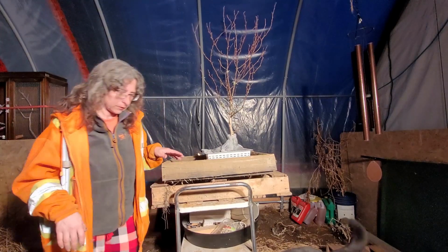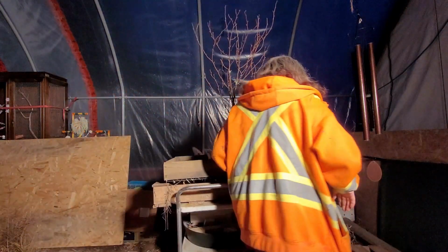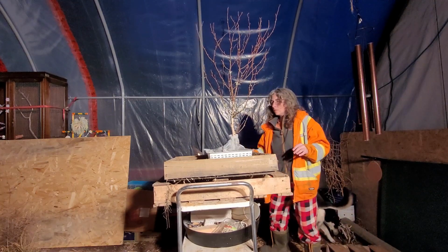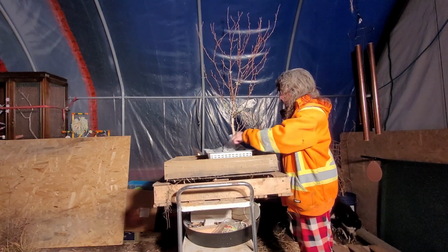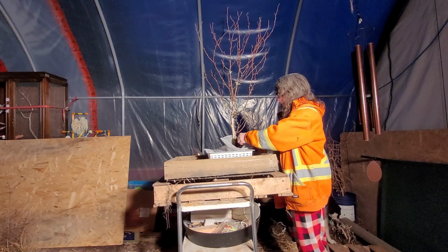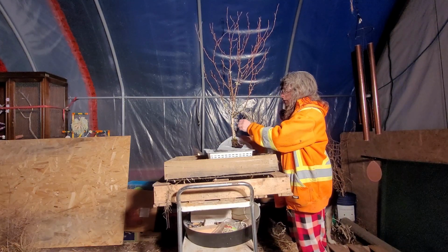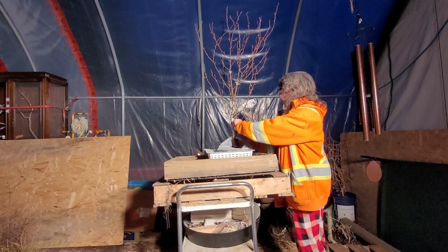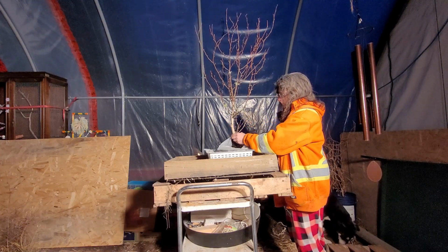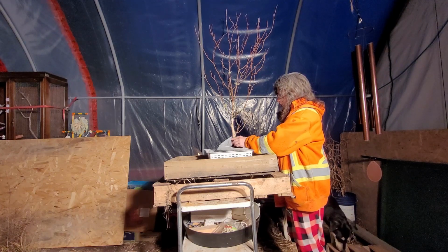Let me just go to the other side here, because that's where my tools are. And we'll have a look at this root here. You can see all the lichen and all the old man's beard and stuff all over this tree. Some of it's really nice.